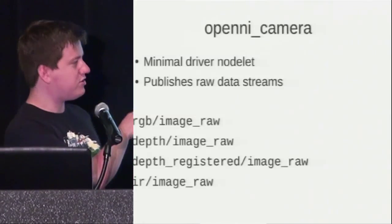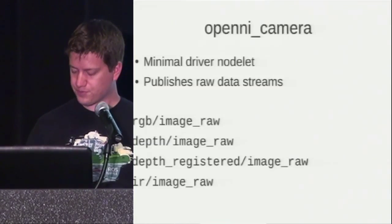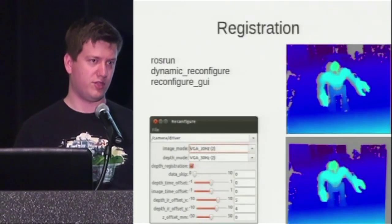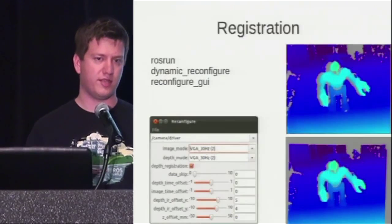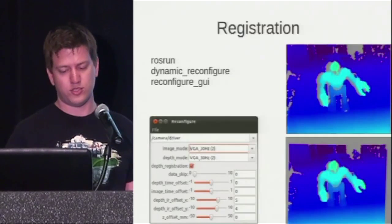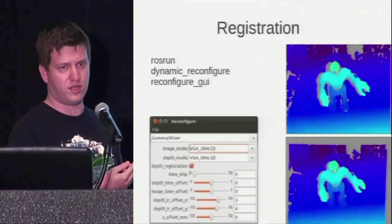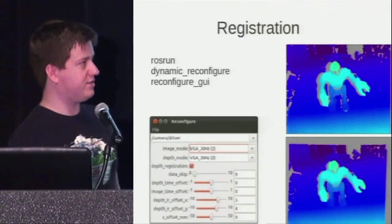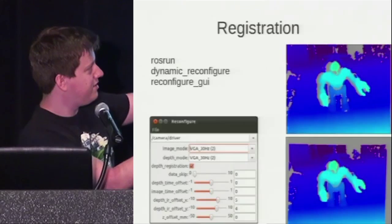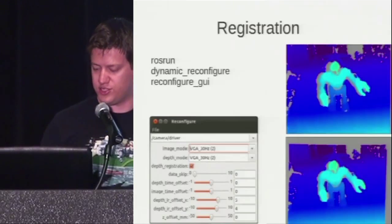And then you see there are two namespaces for depth and depth registered. Those to me are semantically different. And in the driver, OpenNI will actually do the registration for you based on the factory calibration, which is nice. And if you're using the ASUS, that will even happen in hardware, which is even better. So to enable that, you just use dynamic reconfigure, bring up the drivers panel, and enable this depth registration checkbox. And so you can see it kind of crumples up that depth image a little bit to make it match up with the RGB image.